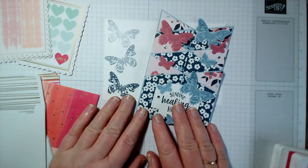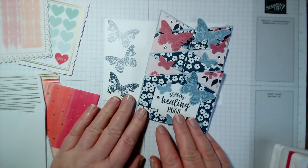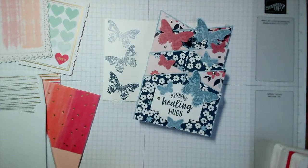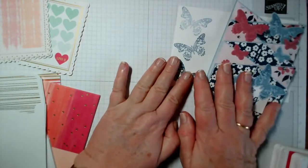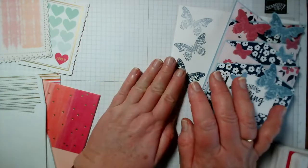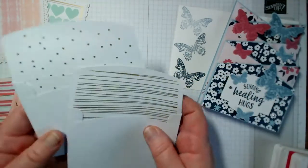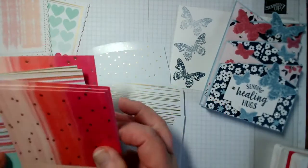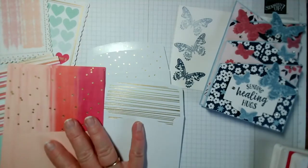In stamping those, I decided I wanted to use the butterflies for today's project. And also at the weekend, it was Valentine's Day. So I created some quick and simple Valentine's cards using Sweet Little Valentines cards. And that gave me the idea and inspiration for this week's designs.